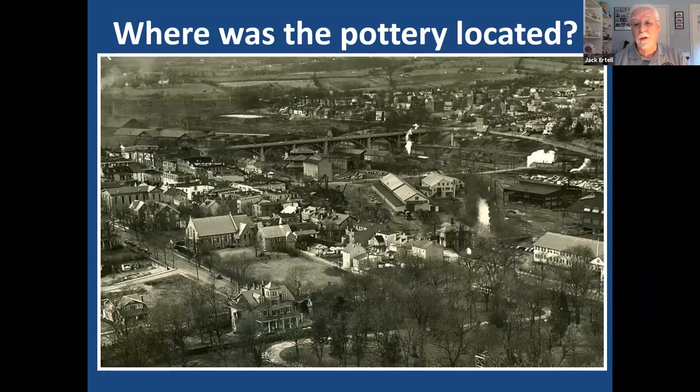Well, if you are a Phoenixville person, this picture may look familiar to you. This is an aerial shot of the 100 block of Bridge Street and 100 block of Church Street in about 1938. One can see the well-known high and low bridges, or the Gay Street Bridge and the Main Street Bridge, and some of the buildings of the Phoenixville Steel Company by that point. But call your attention to the open lot area along Church Street. That open space there is largely where the pottery factory was located.